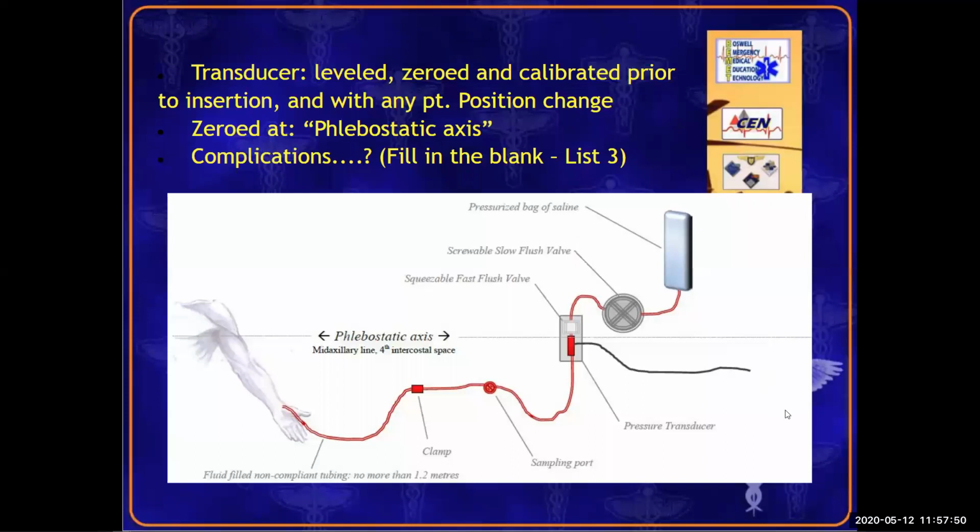So transduce means to change from a pressure to an electrical energy source. And it goes at the phlebostatic axis, which is the fourth intercostal, mid-axillary line.